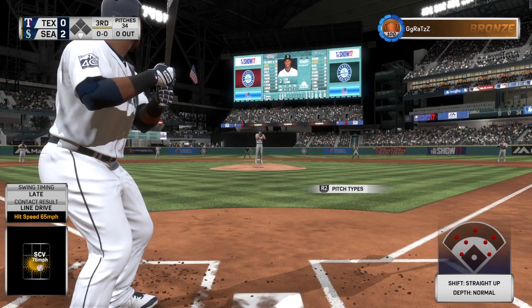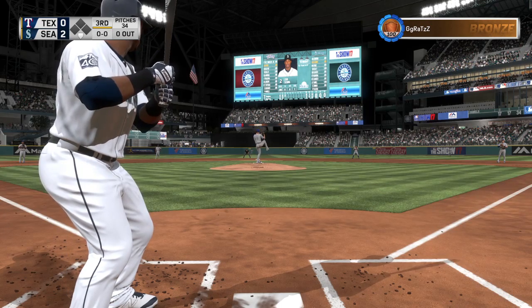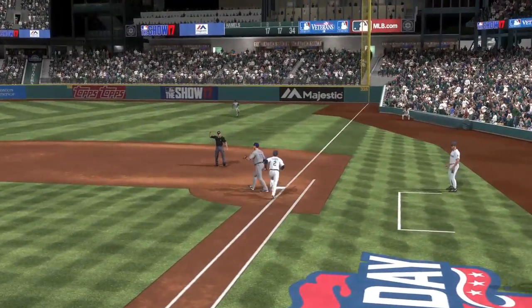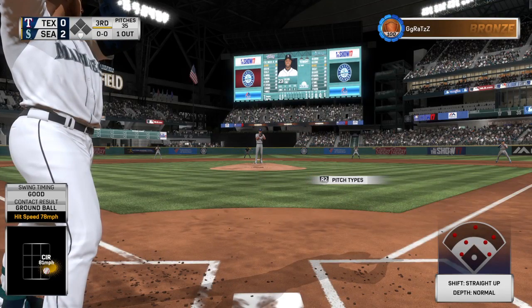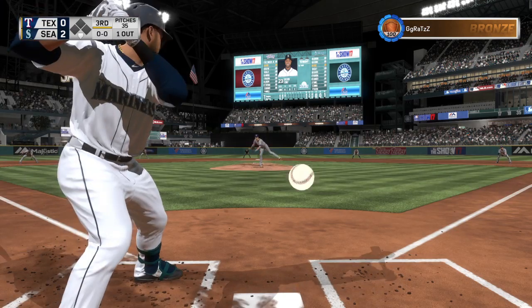Gene Segura standing in. 0 for 1 for him here in this one. The shortstop, Gene Segura. Ground ball sent back up the middle. Andrus has it. Throw on to first, and one shortstop grounds out to the other, 1 away. Stepping in and ready for another shot, Nelson Cruz reached base via the walk in his first plate appearance.